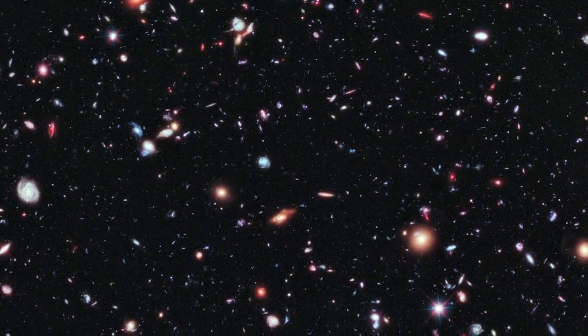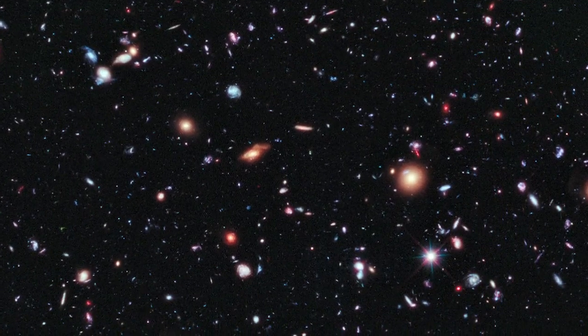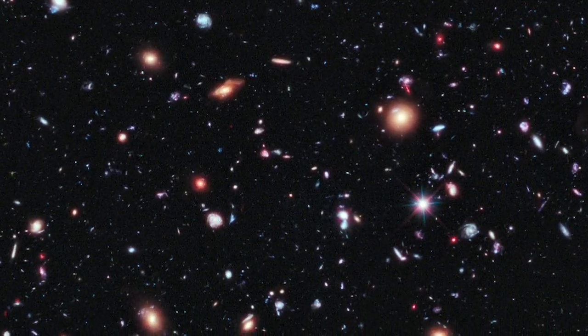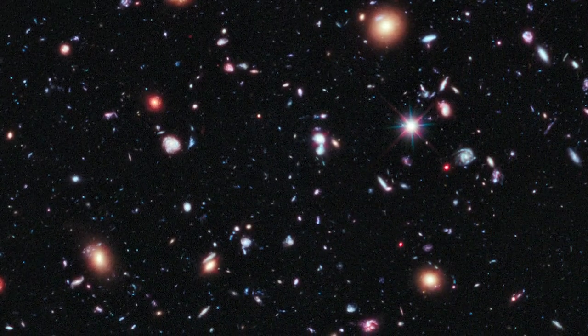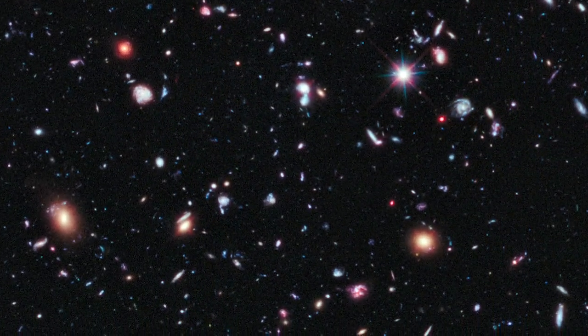The resulting image is studded with thousands of galaxies of all different shapes and colors, each of them with trillions of stars, all located billions of light years from the Earth. It's like staring into infinity. And remember, this was a random direction. These galaxies are everywhere in all directions.